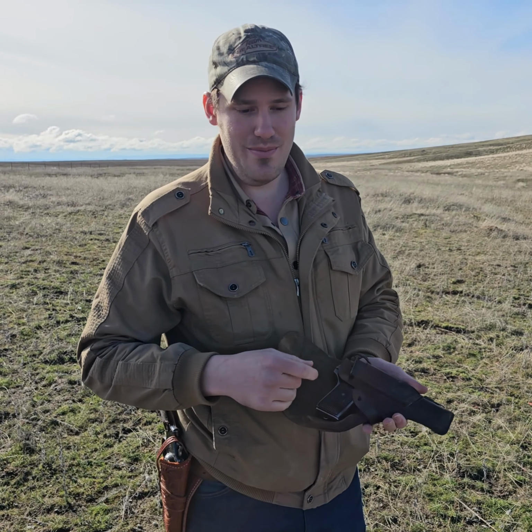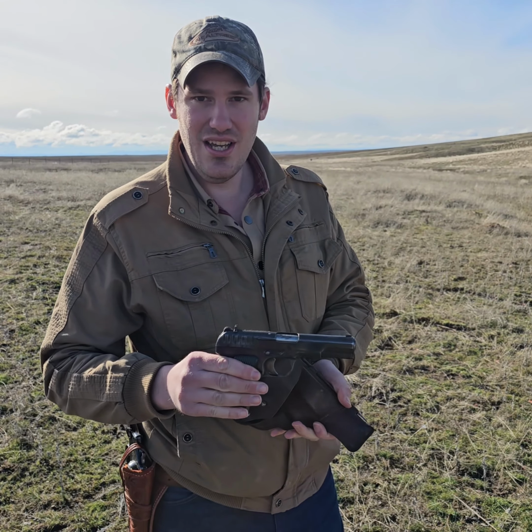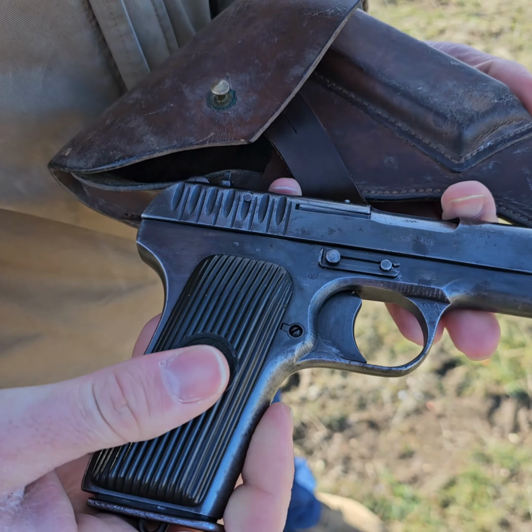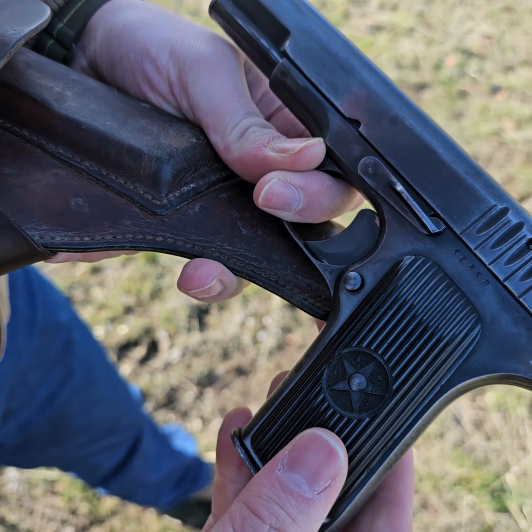Today we're going to be talking about the TOKAREV TT33 pistol. This one's kind of cool. It's a World War II production gun. You can see the date on this side, 1940. It's all matching.